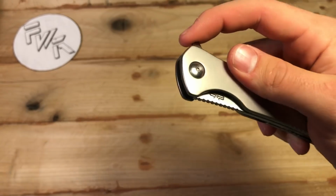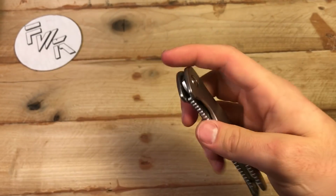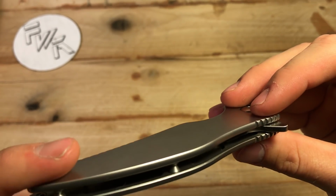I do plan on carrying this. Wow, that was a terrible deployment. I do plan on carrying it, using it, and reviewing it in the future, but I am fairly impressed.